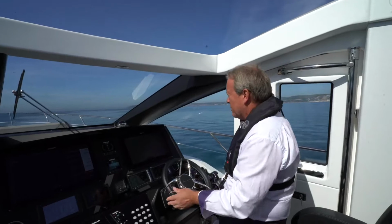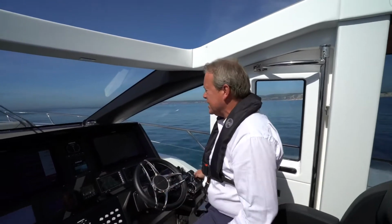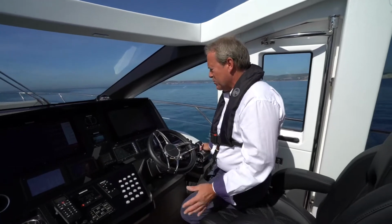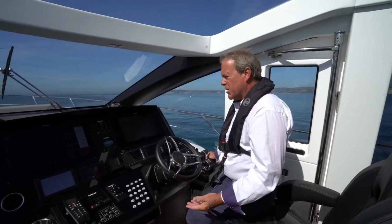And we could even pull it back more, so if you wanted to run sort of 20 knots, slow 20s, very, very easily. It's just so flexible in the way she performs. Really, really works well.